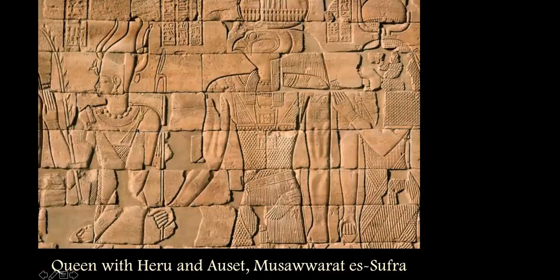Also here at the same site, we have a queen. I'm not sure who she is, but this is a woman. Note the breast. And she has the crown of the south along with horns in the presence of Horus and Isis.